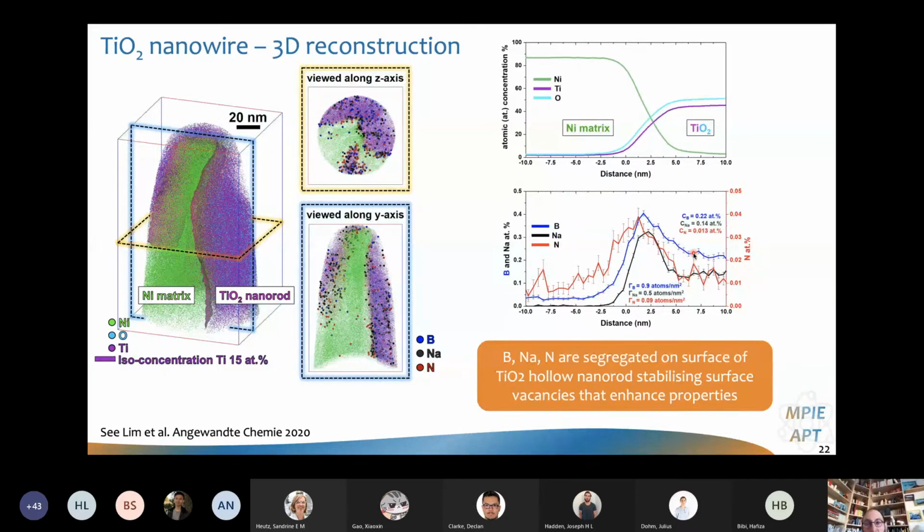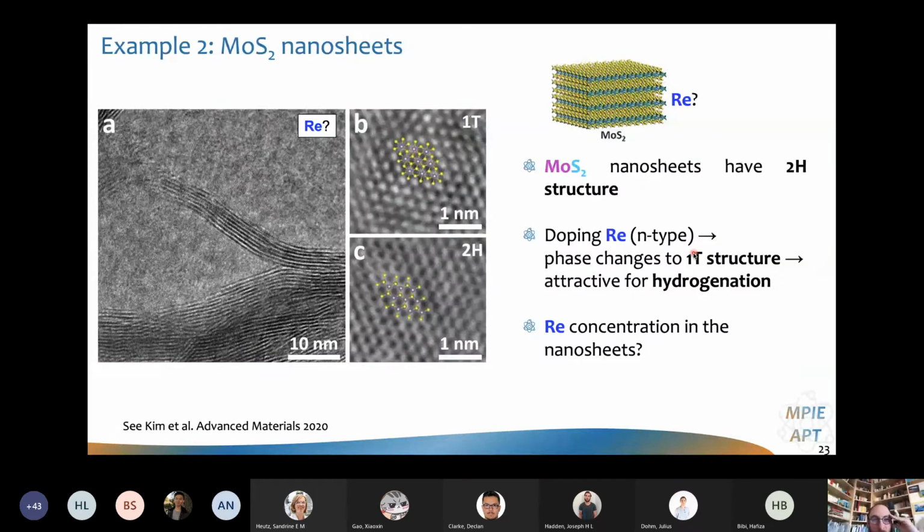We also pursued some other types of weird structures for us, like these 2D MoS2 nanosheets. So in that case, you can see these are agglomerates of two-dimensional sheets containing molybdenum and sulfur. And TEM shows that there are a couple of different structures, and the doping with rhenium in principle might stabilize one of these structures a bit more than the other, and they don't have the same activity with respect to catalysis.